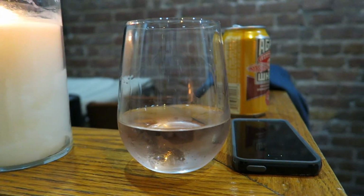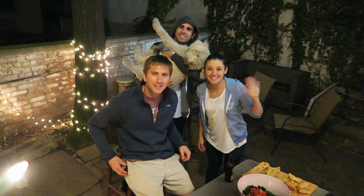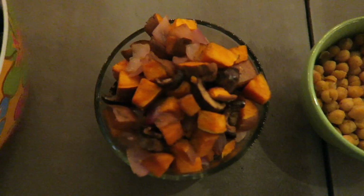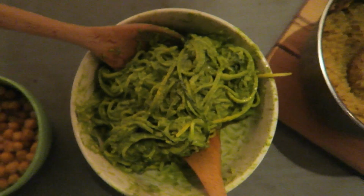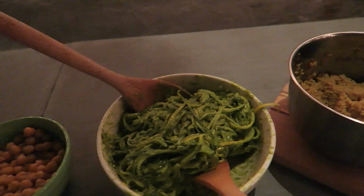And then it was time to enjoy a glass of rosé. There's Lisa and Matt, and here's the whole group. And then our spread for dinner. So here is our kale salad, our roasted sweet potatoes and mushrooms, some warm chickpeas, the pesto pasta, and then, of course, the quinoa, because we can't have dinner without quinoa.